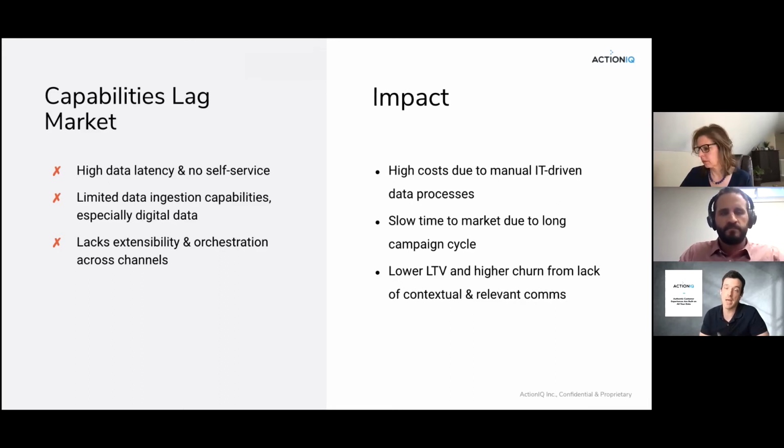Relying on manual pulls of pre-aggregated data by expensive IT resources is a very time-intensive process. And there's no ability for marketing users or business users to go in and self-serve those insights for campaigns. They can also struggle with large quantities of data, especially when you're thinking of, Brad, again, as you were saying, web data, digital data, and the volume and complexity of that and what it takes to integrate that seamlessly into campaigns.